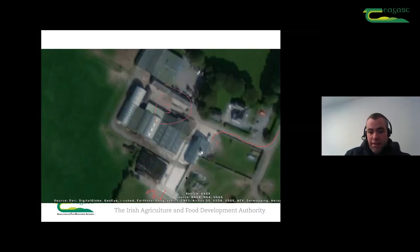So again, it's to one side. You can see the hole in yard there. It's very similar to the drawing that we put up. So the slatted tank at the back, hole in yard on the right hand side, going up into, I think, it's either 16 or 20.